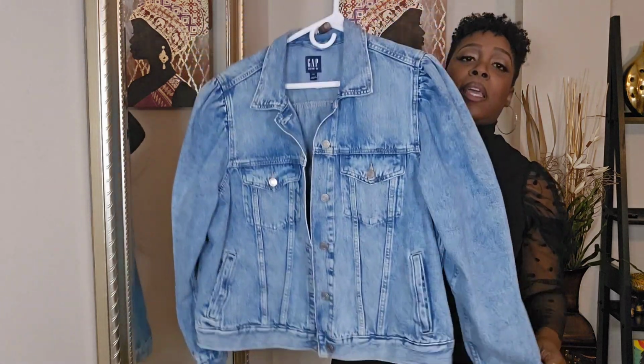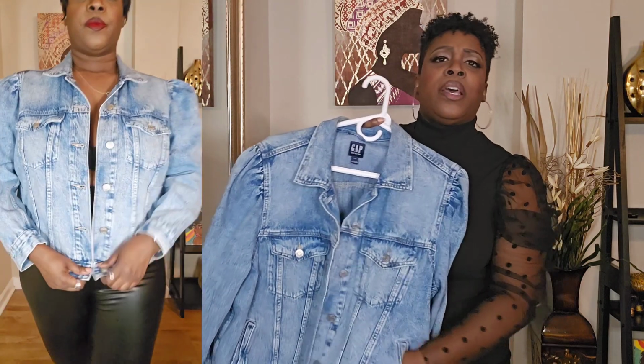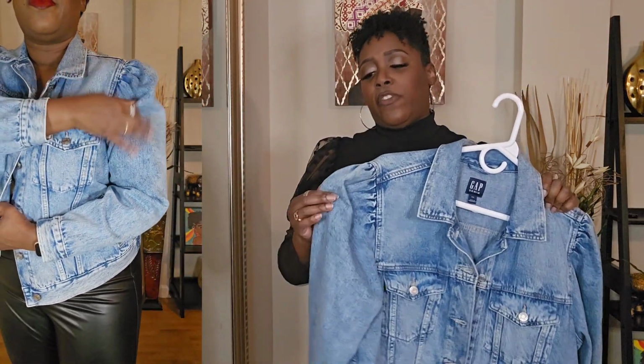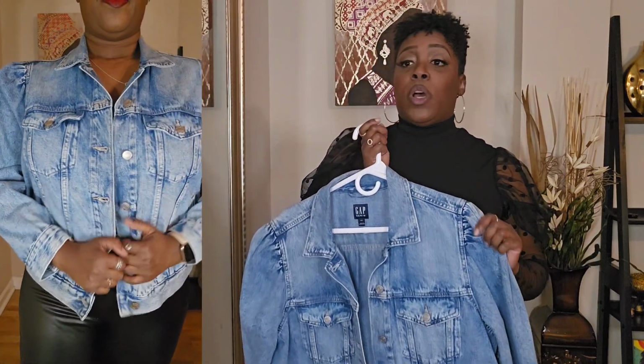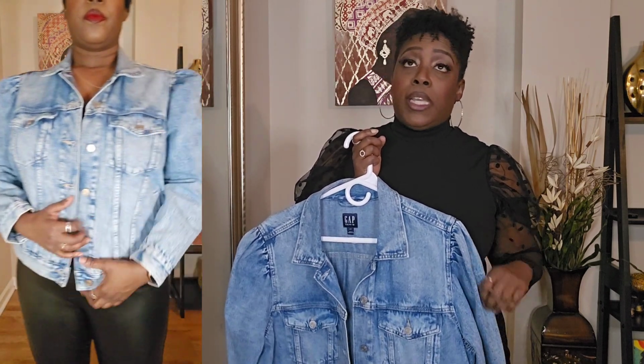So I got this in a double XL, and honestly, good on them for having extended sizes like that. Puff sleeves make it very dainty, very feminine, very cute. That's been in. I've seen one. Matter of fact, I was eyeing one in Walmart, and of course didn't get it at the time.